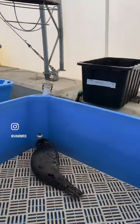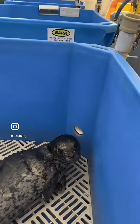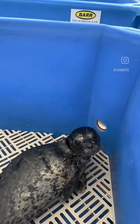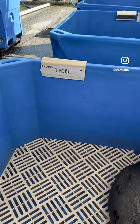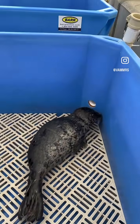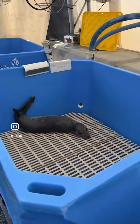Oh, questions are starting to pop up. Okay. How long do the animals stay in quarantine for? Oh, that is a great question. So these harbor seals stay in quarantine for a minimum of 14 days. So all of these guys have been here under that time frame, and then after that they'll move over to the out of quarantine section of our facility.